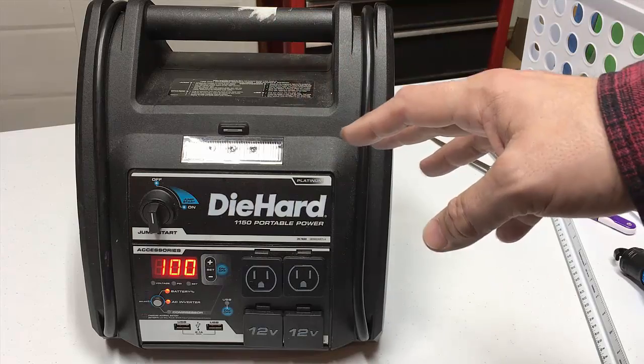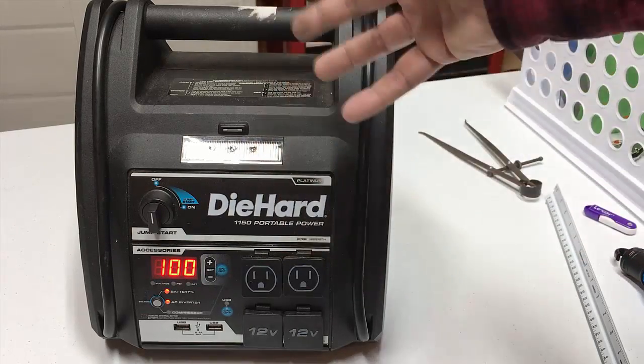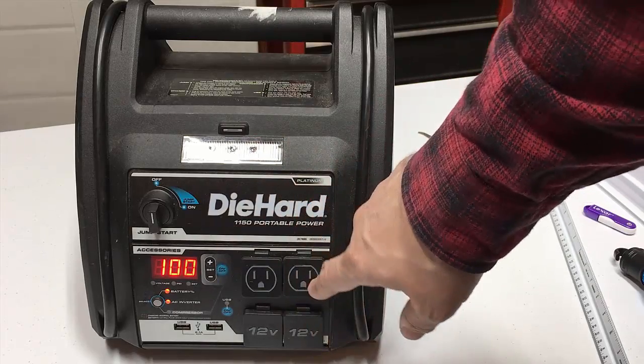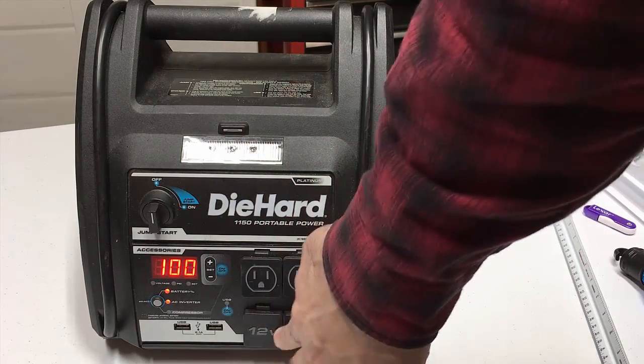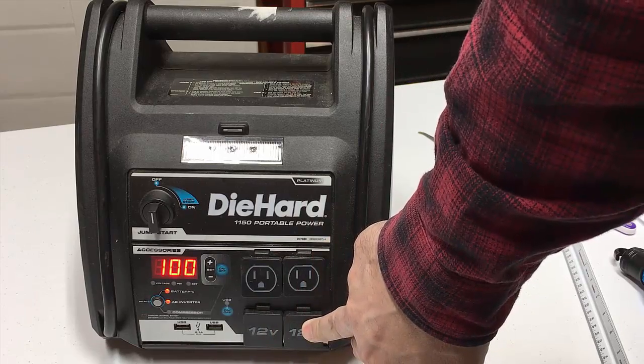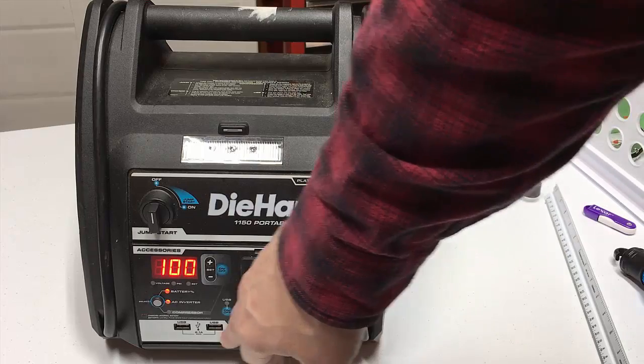It can't leak. With a lead acid battery, you can dump a lot of current at once, which is going to be important in a minute when we talk about some of the features. So you've got these AC inverter outlets. You've also got 12 volt accessory outlets, so a cigarette lighter adapter if you've got 12 volt accessories.